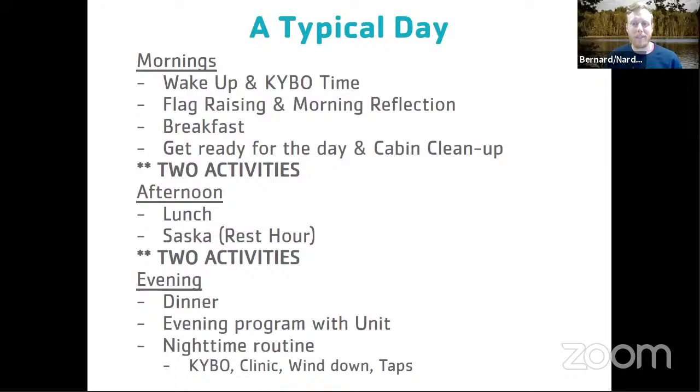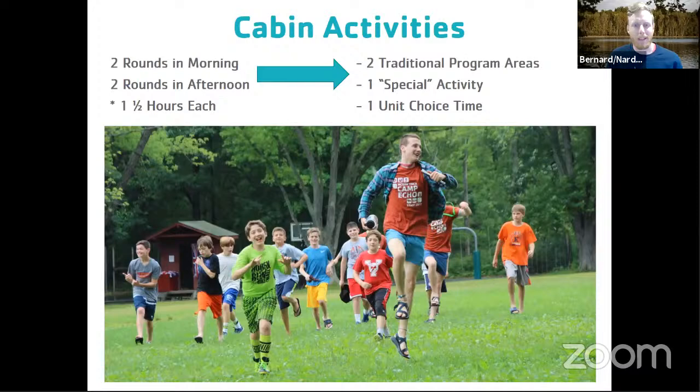Have a couple more activity times in the afternoon before heading to dinner, and then doing a creative evening program, might be a talent show, a skit night, a scavenger hunt, something like that with our unit of cabins before winding down for the evening with some Kaibo time, some clinic, and taps. And taps is a time at the end of the day where our cabins reflect together on the day, highlight a miracle moment, something really magical that happened that day, and then quiet down and get some sleep. It's a big day. There's a lot packed in there. So with that, I'll hand it over to Sid, and she'll share a little more about the cabin activities.